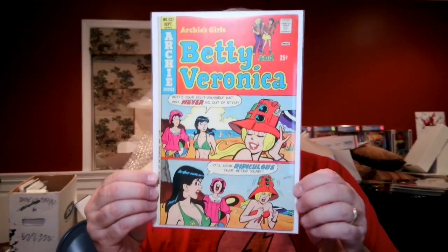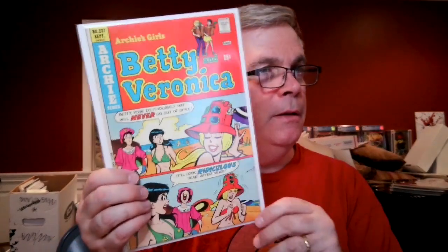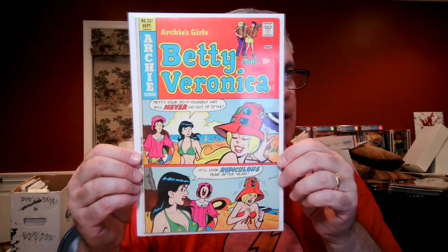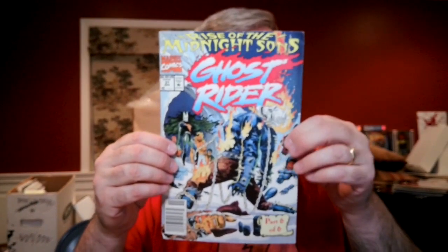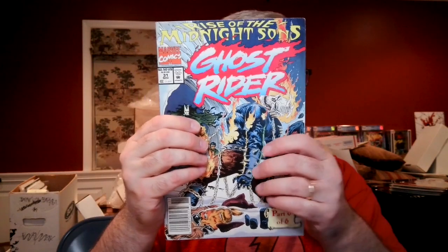Betty and Veronica 25 cent. And it's not for me, but for people who collect it, I always grab, if they're in decent condition, pretty nice shape, if Betty and Veronica are wearing swimsuits, as they are in this 20 cent. This, unfortunately, is a little bit rough shape. Ghost Rider number 31, first full appearance of the Midnight Sons, and it is a newsstand. Wasn't in the poly bag, though. This one is pretty sharp.